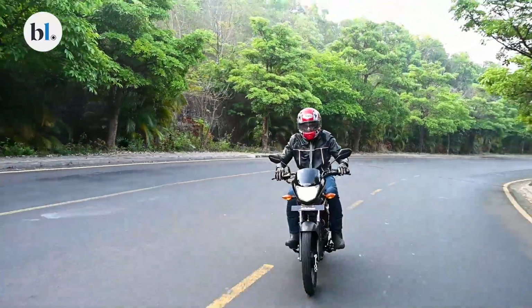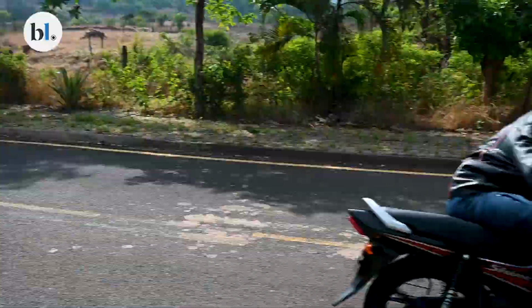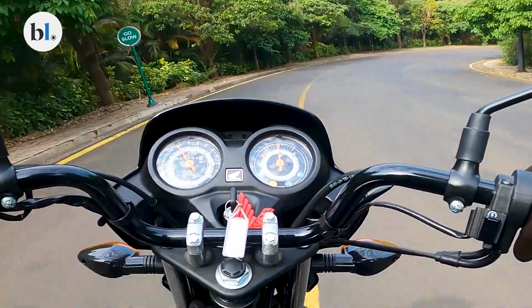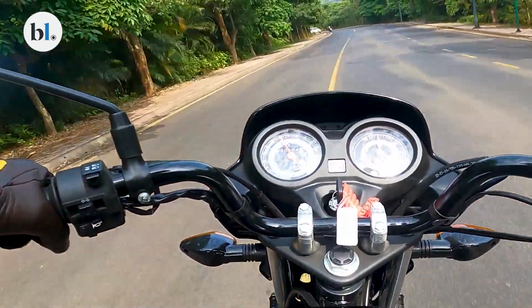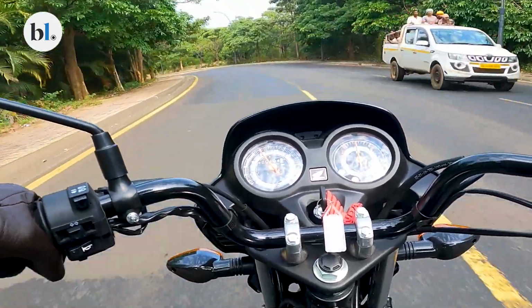And OBD2, of course, is onboard diagnostics regulation 2, which is an indicator that shows up on the analog dial with the orange engine indicator that lights up to tell you that it's currently onboard diagnostics 2 compliant, which of course means that it's constantly monitoring engine performance.